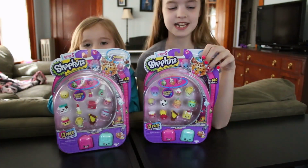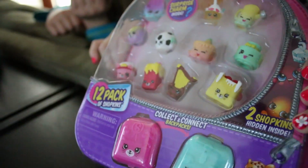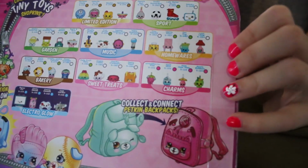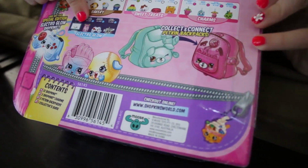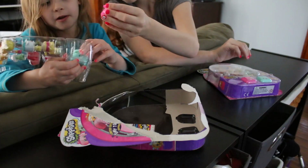And today we have season 5 Shopkins. If you look on the back of them, we have some new categories, which are sports, music, charms, and electro glow. So I wonder what's in these surprise ones.